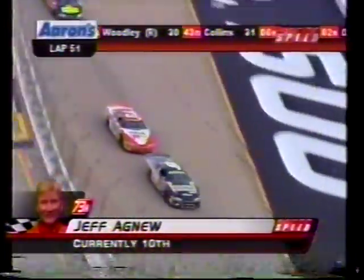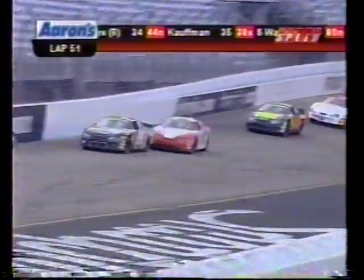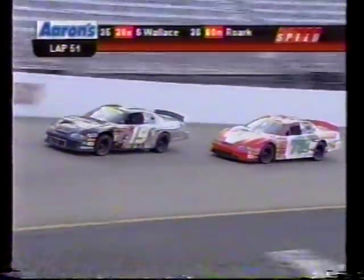Boy, Jeff Agnew's been on a hot streak of late in that NGA 73 car. Former national champion here. Well, it was only just a few days ago he won at Ileana, but he was so sick they could barely get him out of the race car. And I'm tickled to death just to see him here.